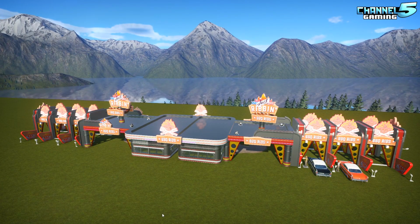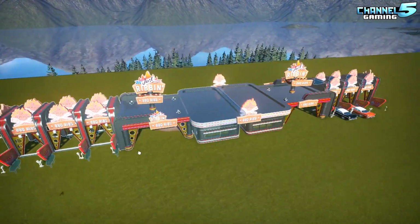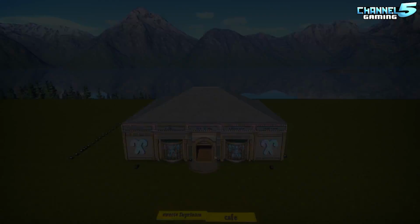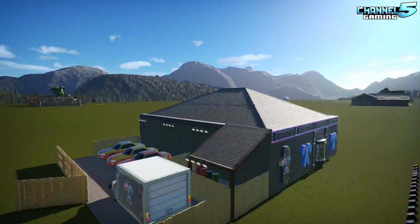Go look at the tall sign and see how they're connected. The tall sign, this? Yeah. Oh, the ribs. Yeah, that's it. It's a good use of them. I like that. Awesome. All right, next up is Sweets Emporium Cafe by Tom, Planet Coaster.